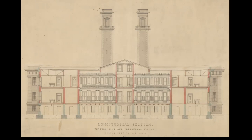And I should point out that following the 1906 earthquake, the top parts of these towers were removed, so they're not as tall now. And I'll get back to that a little later. I'll show some more drawings of these towers.